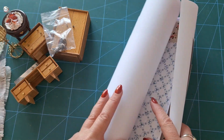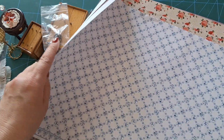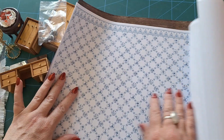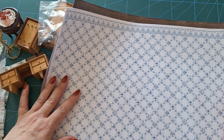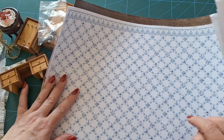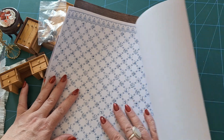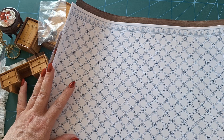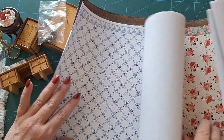Now, what did I actually get? Again, it's been a while. So I got this one. Now this I thought was a nice kitchen paper. It's like a little tile, a little sort of Delft imagery on here, and I love the blue and white. Again, the paper seems massive for the scale of the house, but I'll get quite a lot out of it. So we've got that one there.